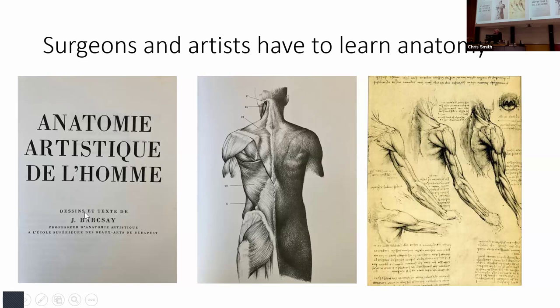It's by a person from Hungary, and he is a professor of artistic anatomy at the art school in Budapest. And these are the drawings inside that book, which I have at home. So this is somebody who's a professor of anatomy at an art school, not a medical school. And on the right-hand side, these are drawings by Leonardo da Vinci as well, showing the anatomy of the upper limb.